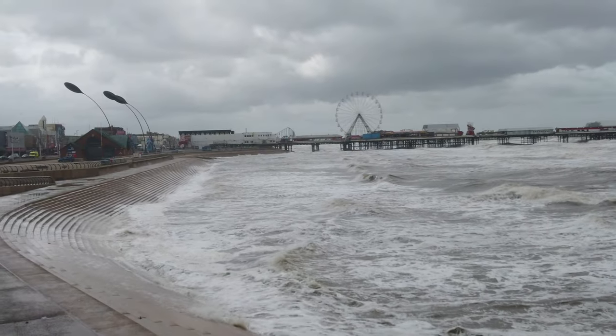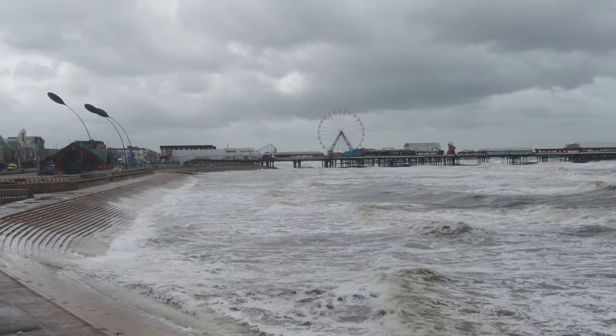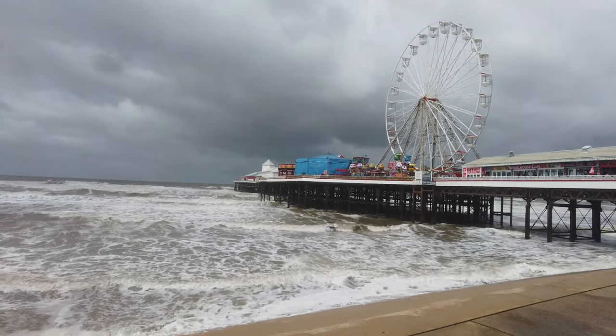I'm super excited today because the sea is one of my passions, shall I say. Just coming down and seeing the sea so rough. We're going to have a look at the seafront because the tide is coming in and the sea looks magnificent. It's so choppy, the waves, and it's just like pure white.